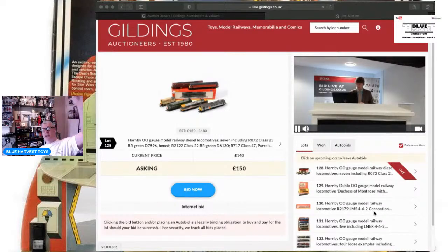£95, £95, £95, £100, £110. Nice to have like a train set going around the room at the top. That would be really good. I would like that. £150. That's probably the only way I could do it.